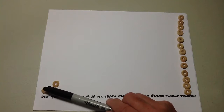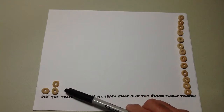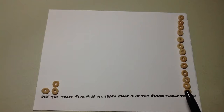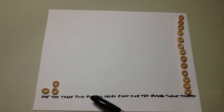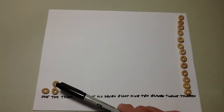So 1, this is 1 Cheerio. 2, this is now 2 Cheerios on top of each other. Then he had me build this out, and of course I'm showing you when you get up to 13, you end up with 13 Cheerios. You can count them, but the important thing is to have the student build this. You want the student to learn by doing, and we're creating a sense of understanding the concept of what these numbers mean in terms of a set. And now we're talking about a set of Cheerios.